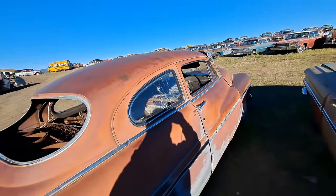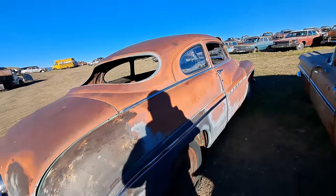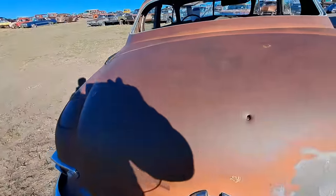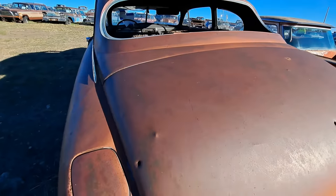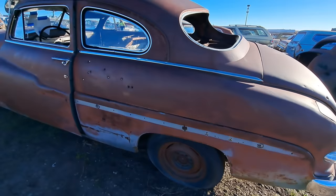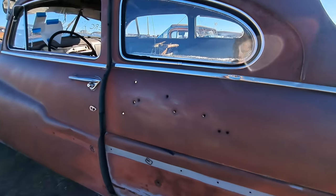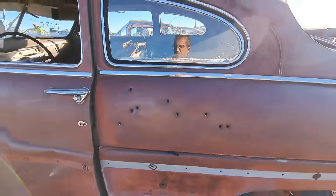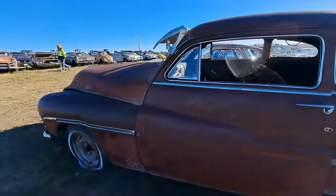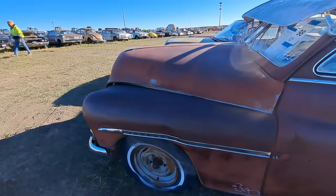All those hail dents on that visor, but I don't see too many on the steel parts. Those visors are made out of aluminum, so they dent a lot easier than the steel. Got a few bullet holes there. You can see those on the side. Pretty solid body though. Don't know if it has an engine or not.